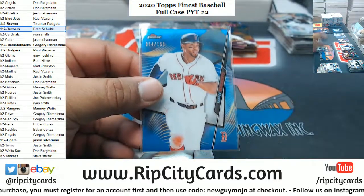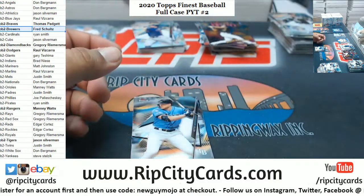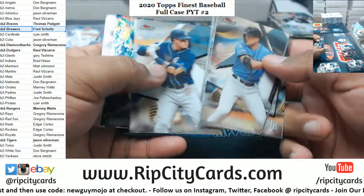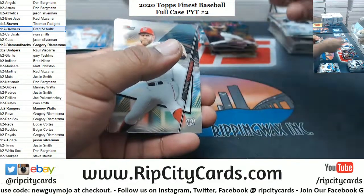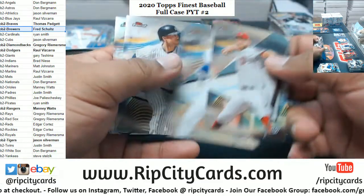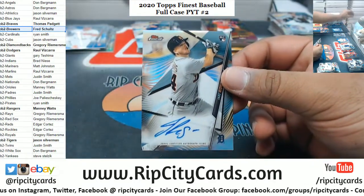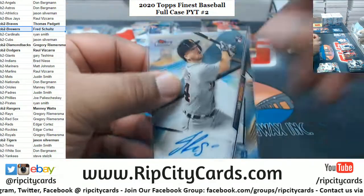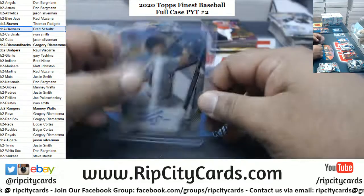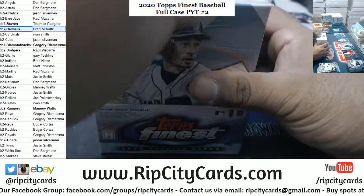Earlier this week, I was dealing with a migraine, and man, if you've ever had to deal with a migraine all day, it's not fun. Anyway, just now I had like a little flashback, felt like I was about to get a headache again. Thankfully, no. Jake Rogers, Tigers, rookie autograph. Filler teams doing what they do, hitting.